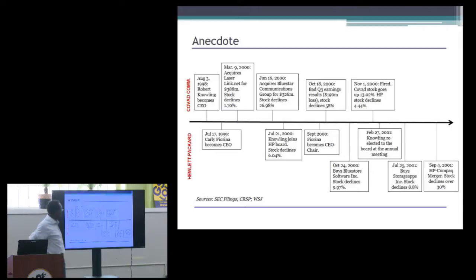interesting. Let me give you an example here. So here I have an anecdote. This is one of the data points in my sample, and we have a timeline. And let's see how this goes. So we have two firms here, Covered Communications and Hewlett Packard. And I'm going to focus on this gentleman called Robert Norling. So Robert Norling was the CEO of Covered Communications, and he was tapped to serve on the board of Hewlett Packard. So if you think of yourself as a shareholder of Hewlett, you own shares in Hewlett Packard, you're saying this is somebody who's supposed to represent your interest and make sure that the CEO of Hewlett Packard is acting in your interest, right? So let's see, Carly Fiorina becomes the CEO. Carly Fiorina, who's taken on a different career path more recently. It's nothing personal, it's just an example in my data set.